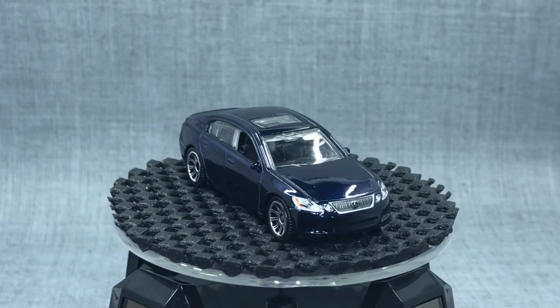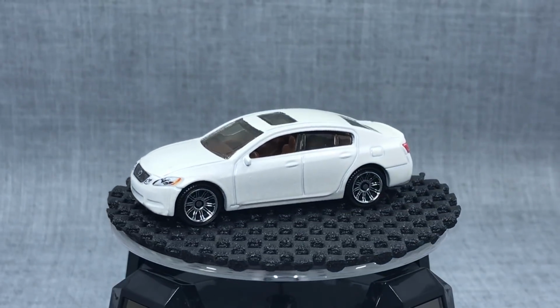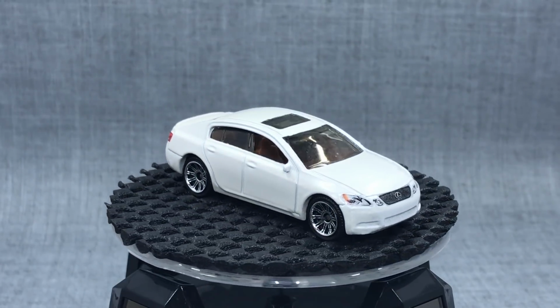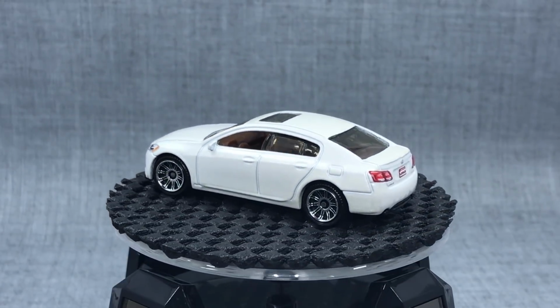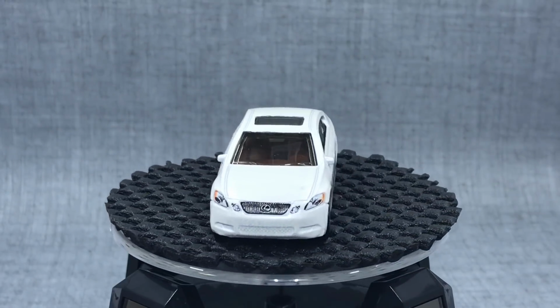This one was in the VIP 5-pack. Then I believe that might have been it, because we saw this one, I think, was also in a 5-pack. I have my years all mixed up, so I don't even know if these are in the specific order. But this particular pearl white version is one of my all-time favorites, because it has the tan interior, has the full details, Lexus on the rear license. That is my second favorite release.